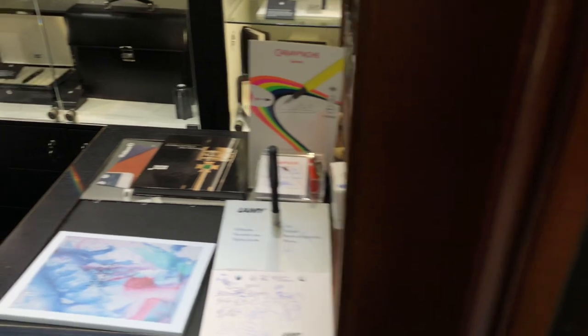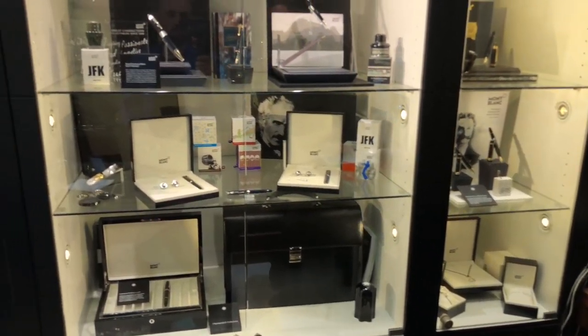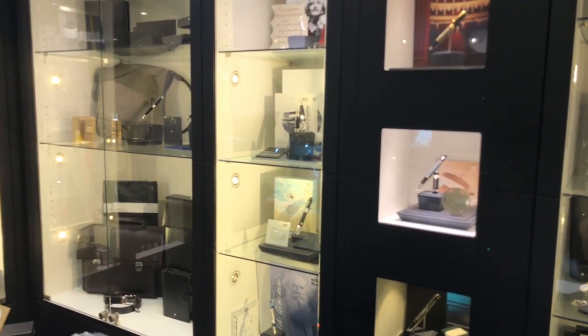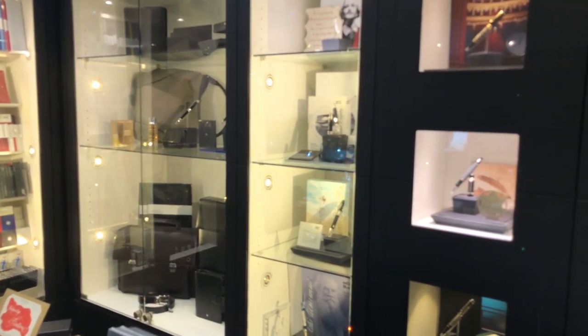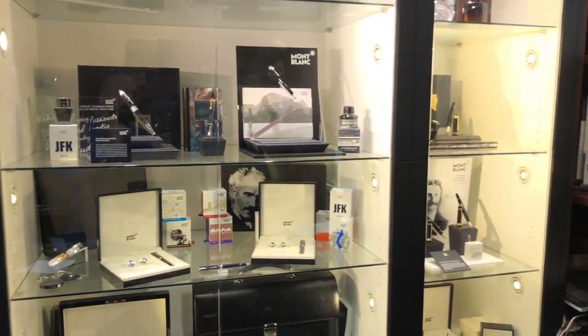Okay, let's step inside. On the right side as you enter the shop is the Montblanc shop. Here you can see most of the writers editions by Montblanc, the ones that have not been robbed, I assume. And also some of the pieces that were saved from the robbery.